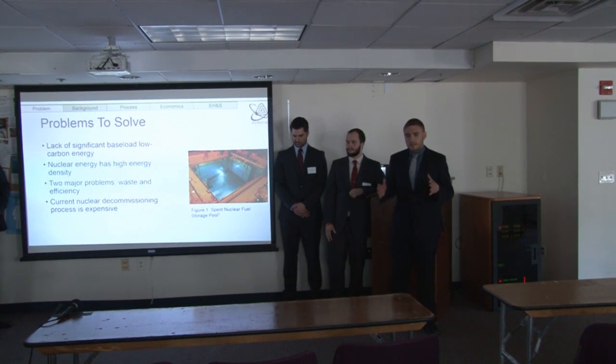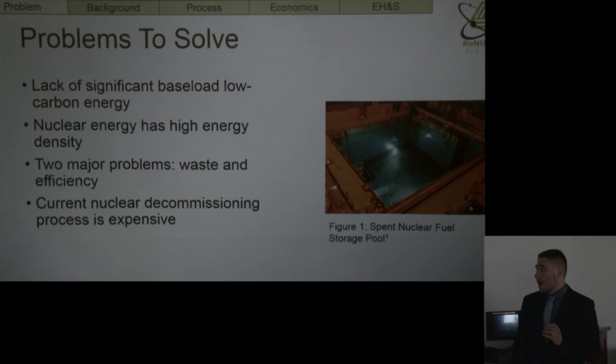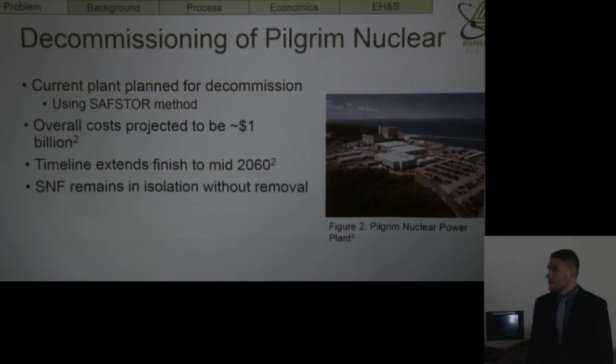It's almost like if you take 10 sandwiches, instead of eating 5 sandwiches for fuel and saving the rest for later, you take a bite out of each sandwich and then you toss the rest. It's highly inefficient. In addition to these two main problems, the current nuclear decommissioning methods are very, very expensive.